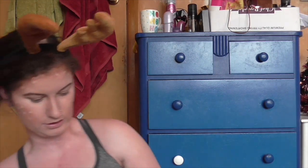I genuinely have no idea what happened to this eyebrow. It's like one day it was there and the next day it wasn't. And no, I haven't been plucking them or anything. It was stolen. My eyebrow was stolen. I don't know.